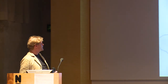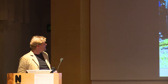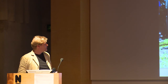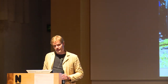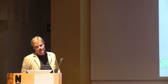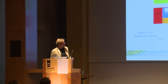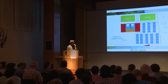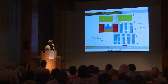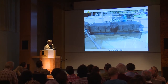Okay, then I would like to go to the second branch. This is at the harbor, where we would like to prepare to build a marine station. This is provided by the island government, and it, for instance, has a possibility for mesocosm facilities where you can do research with running seawater. We can put some containers there for storage, or freezers and refrigerators. Close to the sea. This is how it could look like. For instance, we still have to build all these facilities, of course.